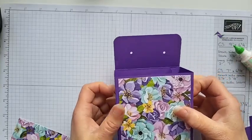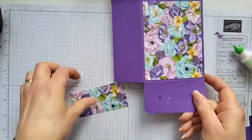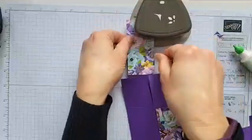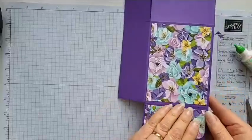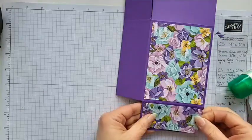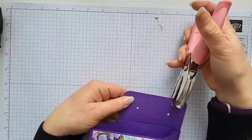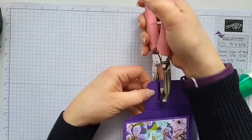Okay, so we also will be putting this one on here. So I want to just do the corner. I probably should have really waited and punched the holes until afterwards, but I'll be able to line it up. Just stick this on. It might be just a bit fiddly lining these up, but it should work okay because I've already got the hole just to slot into, you see, so there.